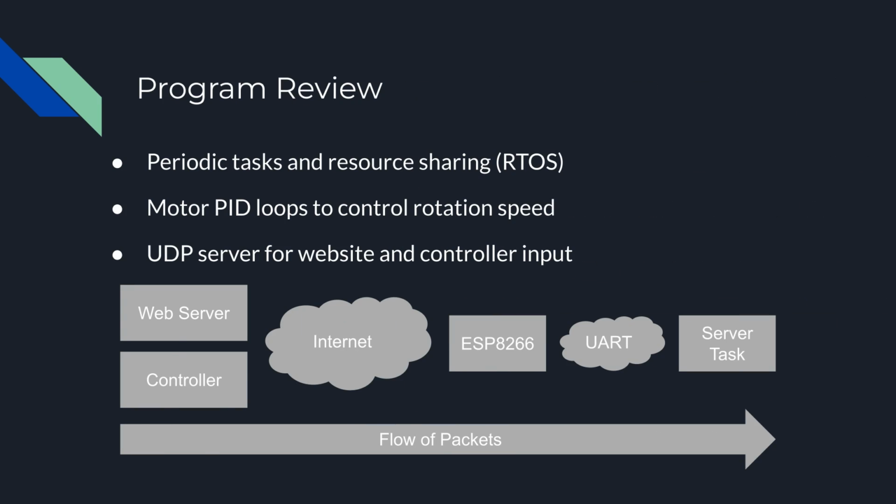The programming for this project was split into two parts, firmware and software. Firmware ran directly on the car while software ran on a laptop external to the car. The firmware included a real-time operating system that was ported to RISC-V for this project, an ESP8266 driver and UDP server, PID loops to control the speeds of the motors, and tasks to read in the orientation from an IMU. The software included a web server that was written in Go and a controller script.